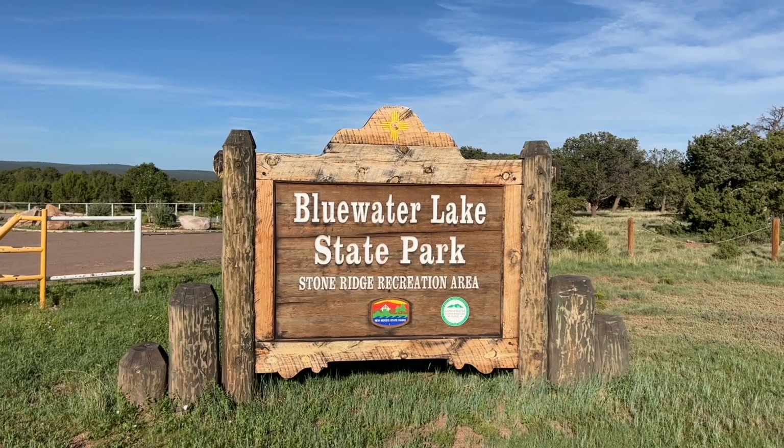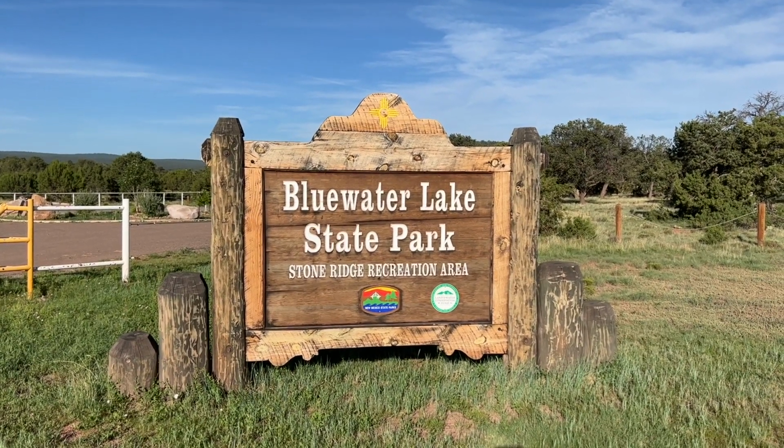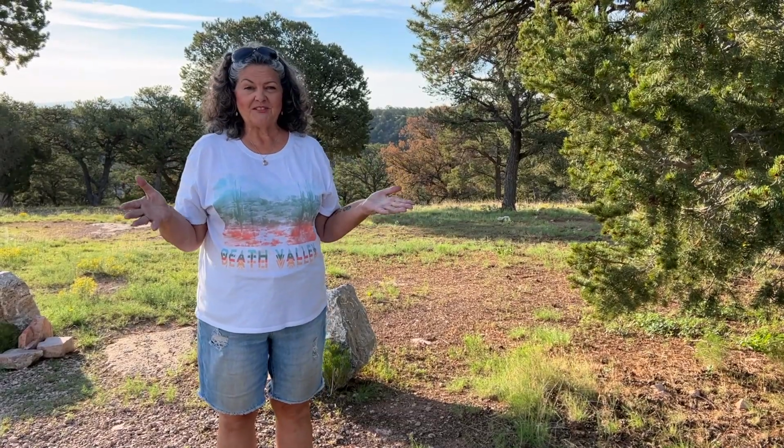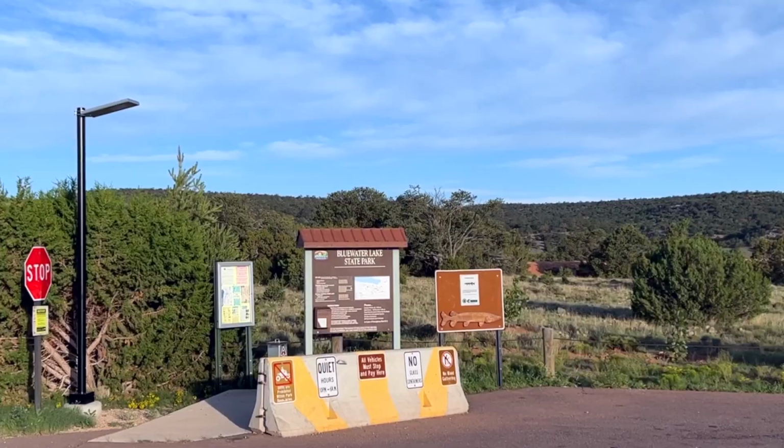We are at the beautiful Bluewater State Park. It is between Grants and Gallup, New Mexico. Jen and I were blessed to be able to stay here for 2 weeks. When you first come into the park, there's a pay station.